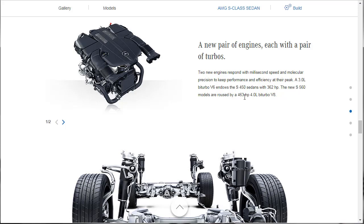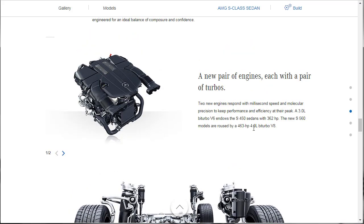I was just telling you I drove a 2011. The 2011 had, I don't remember what engine. It had the 382 horsepower, 391 pound-foot of torque engine, and it moved that car effortlessly. So I have no doubt, even though I was over there griping about the 463 horsepower, I have no doubt that 4-liter bi-turbo V8 gets the job done in quick order.